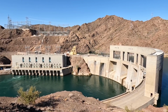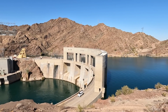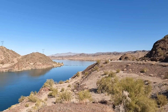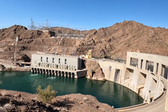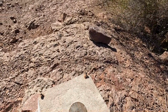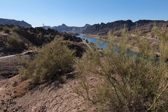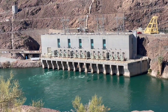That dam is, I think, 270 feet deep. A lot of water. Built back in the 30s. Still working. Way down there, that's where we were. Takeoff point's way down there. What a view, huh? Look at this. Here's one of their survey markers from when they built the dam. Right there. Still there. Was it 80 years later? At least. And that's the Colorado River. Producing power.